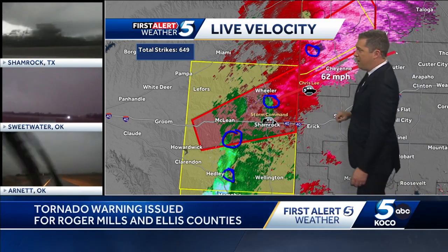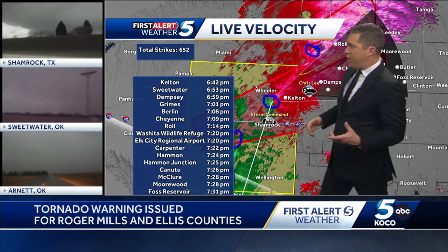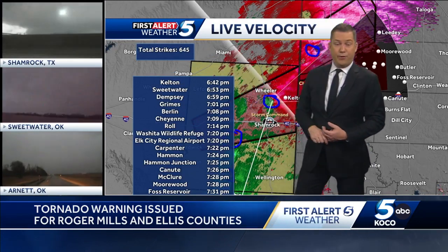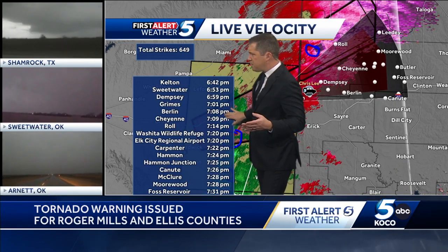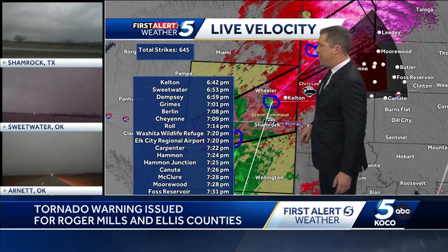When you see that type of look on the radar, moving at over 60 miles per hour now. It's coming in. Let's go down the line here. So Sweetwater at 6:53. That's about 15 to 20 minutes from now. We go into Berlin at 7:08, Elk City at 7:20, and then Canute at 7:26.